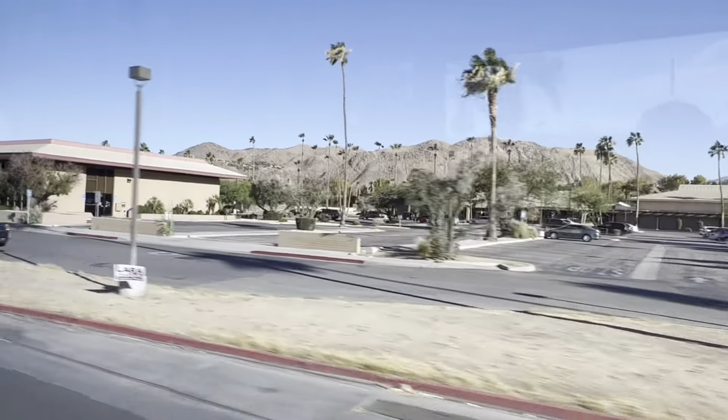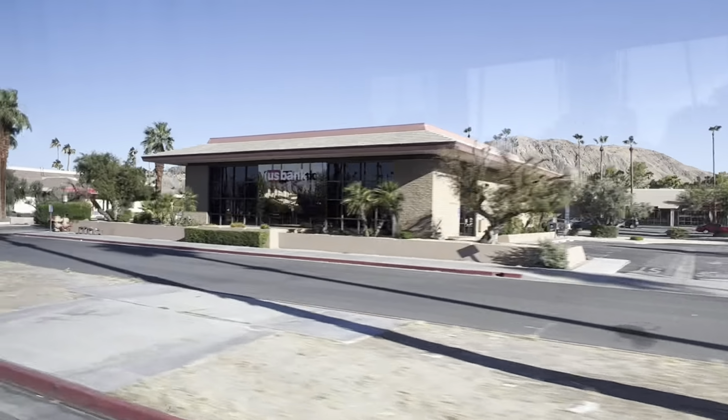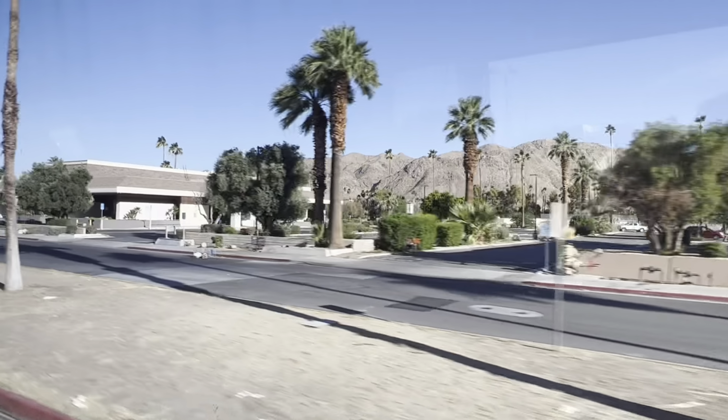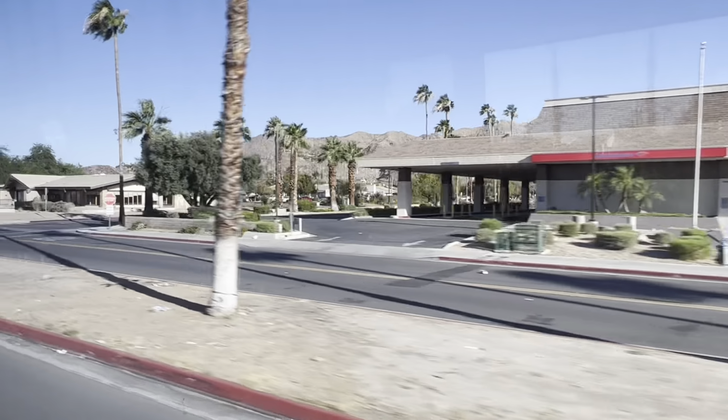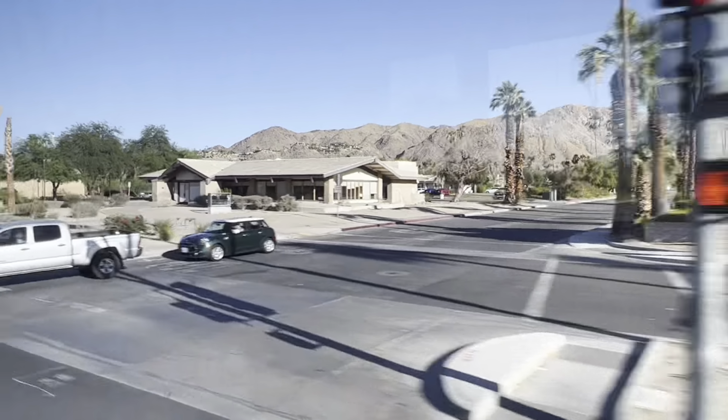A famous neighbor to the Bob Hope House was Suzanne Somers, but she sold her house a couple years ago, most notably when she was on a Zoom call and some random hiker just walked in her living room.